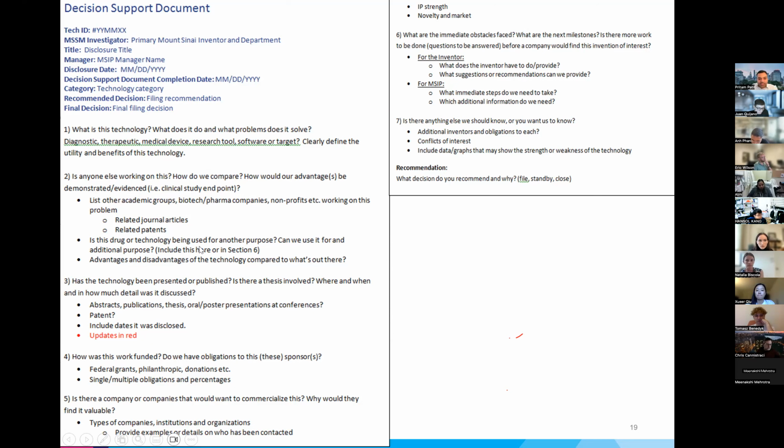Is this drug used for any other purposes? Anything similar would also be useful. Has the technology been presented or published? As we mentioned earlier, this is important information, and it's not just yes or no; knowing the dates helps us identify timelines that can be crucial. How was this work funded? What are the commercialization potential partners, gaps, who might pay for this, etc.? And what are the immediate obstacles faced by the inventor, and what are the next steps for the inventors and for MSIP? We map these out pretty clearly.